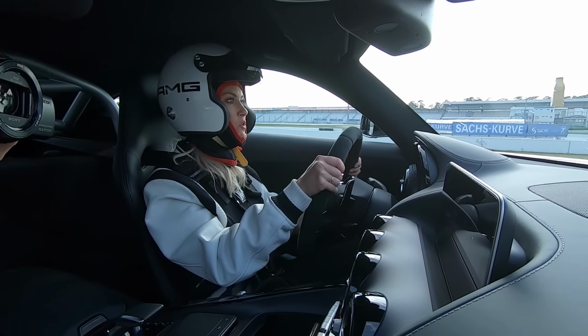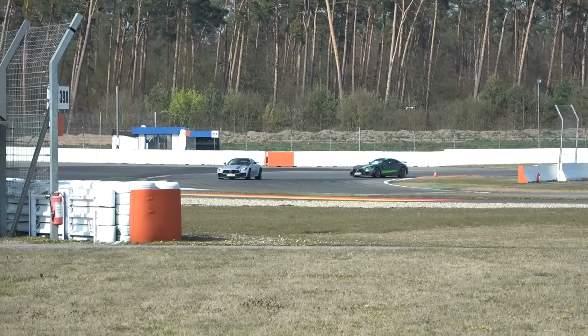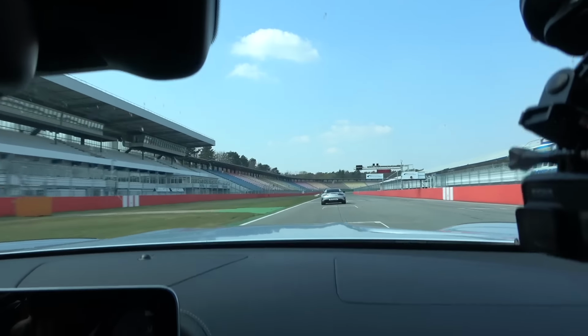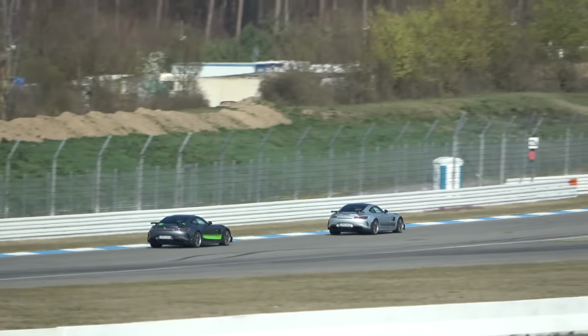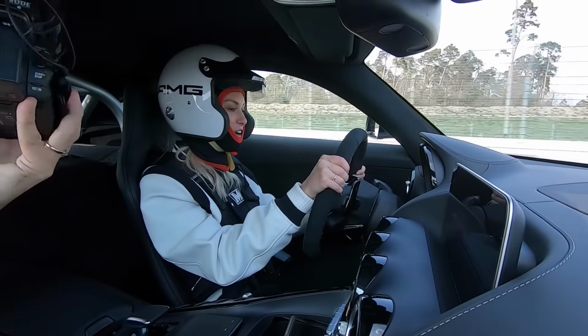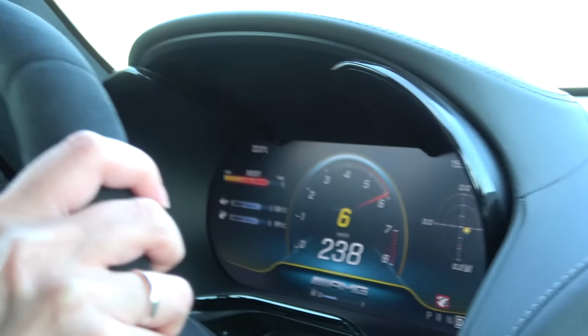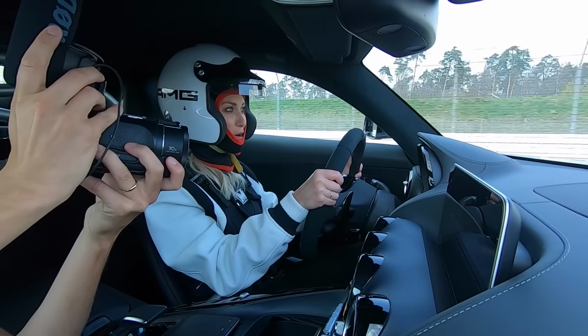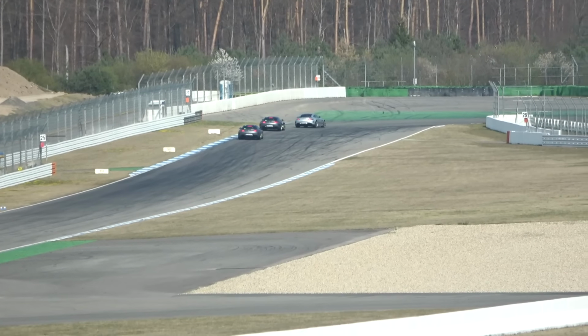Yeah, this track is awesome. You know why? Because it has such different corners. Holy smokes! Here we go down the street. Woohoo! Yeah! Back on the German Autobahn, baby! Oh my god, oh the microphone came on! Brake, brake, brake, brake, brake! Holy moly!